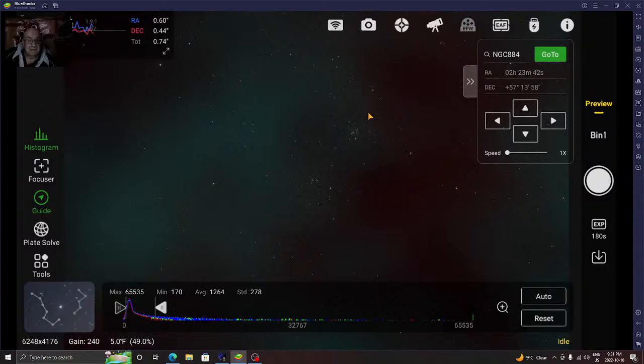So, yeah, there you have it. We will get a better image of this another time, to be sure. But I recommend, even with a decent pair of binoculars, you can see this. Get out there, have a look at this cluster, and some of the other targets that we had a look at tonight as well.